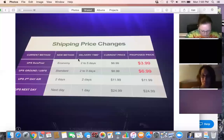So I love this change. This is awesome. I mean, $3.99 is amazing. I always do economy shipping. I do cheap shipping usually, unless I absolutely need the product as soon as possible. So $3.99 and $6.99 are the really great deals right there.